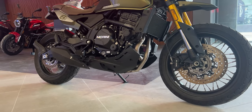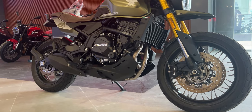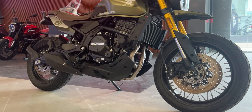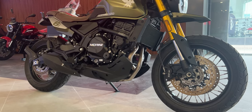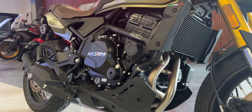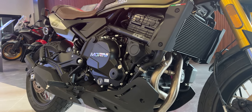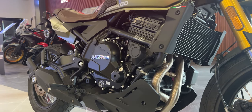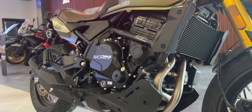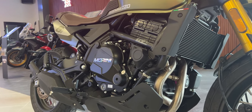In terms of the performance, hindi ka mabibitin dito. This is actually a big bike, 649cc with a liquid-cooled twin cylinder, 4-stroke, dual overhead cam, 6-speed manual po tayo dyan, 60 horsepower with a 56 Nm of torque. Makukuha mo siya sa 7,000 up to 8,500 rpm. Ang kanyang top speed naka-specified din, 180 km/h.